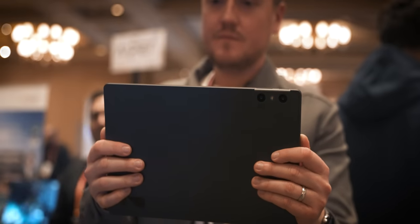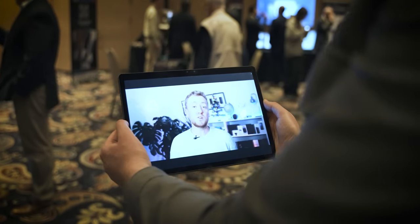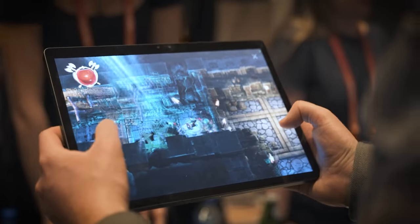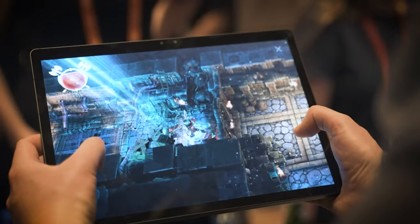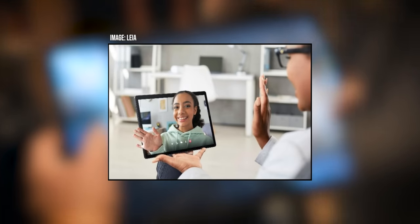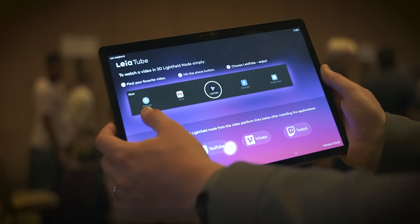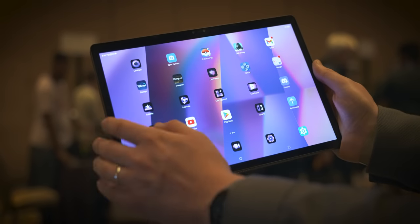The Leia Viewer app lets you browse YouTube and then bring that 2D content to life in 3D. Gaming also works great in 3D mode thanks to support for 3D APIs in Unity and the Unreal Engine, and Leia's even planning on enabling 3D video calls at some point in future thanks to the 3D front and rear cameras. Overall, I was really surprised with how much I liked this little tablet.